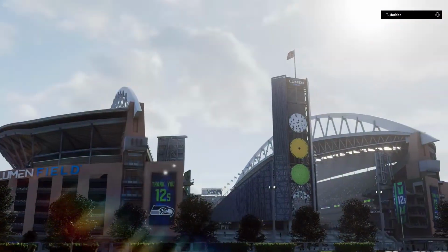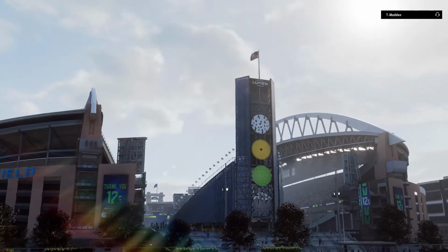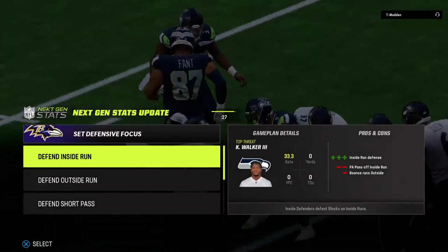So we've reached intermission here in a low-scoring game. 7-3 is our score. As we send you cross-country to Orlando, Jonathan Coachman is there and has our EA Sports halftime report.